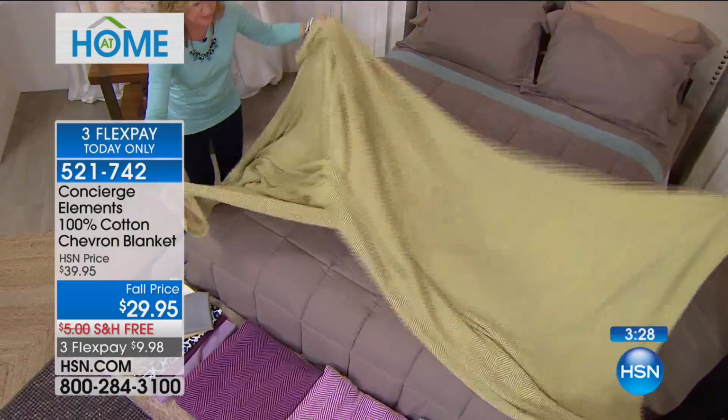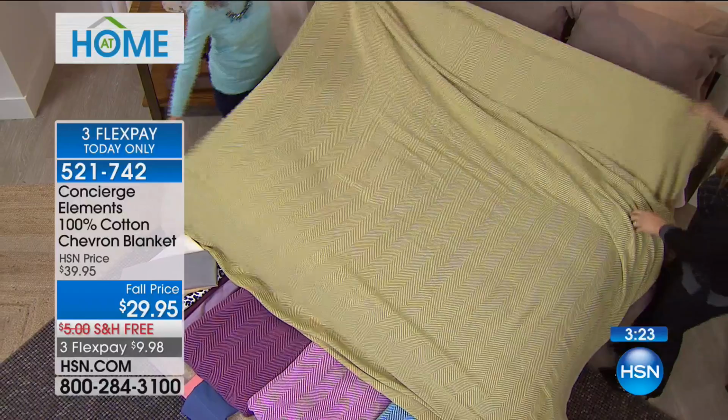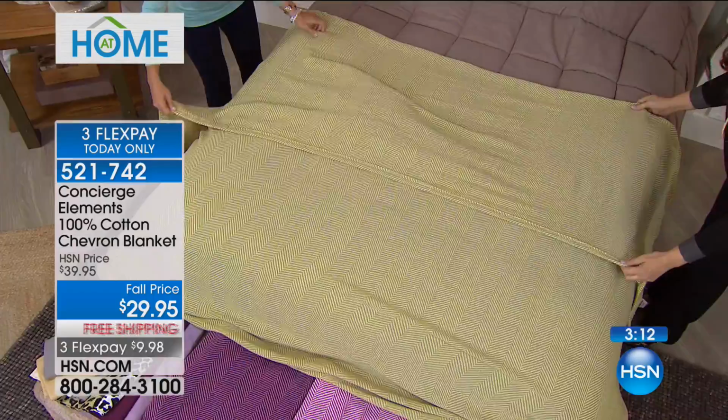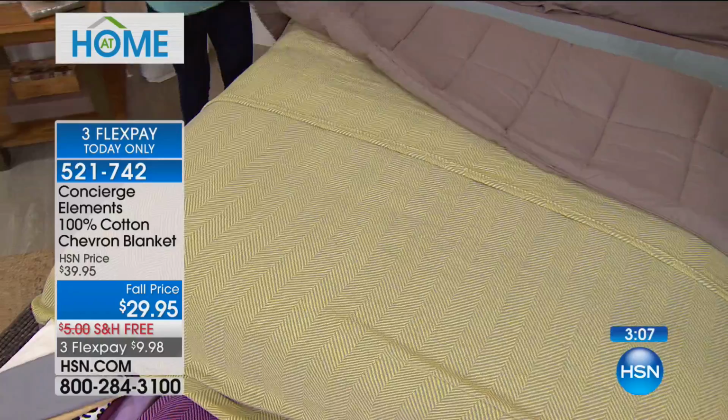And again, talk about impact. You can see how these just have that beautiful lightweight and drape. Yeah, you can make it into a bedspread if you want to. Yeah, you could. And if you have a full queen bed, you could get this in the king size and really make it drape like a bedspread. It has really great coverage. I actually love the cotton blanket layered with one of these down alternative comforters.